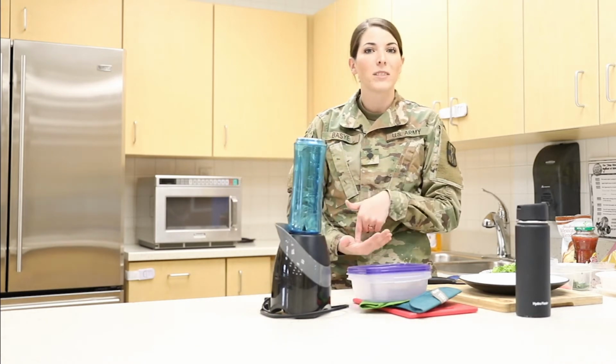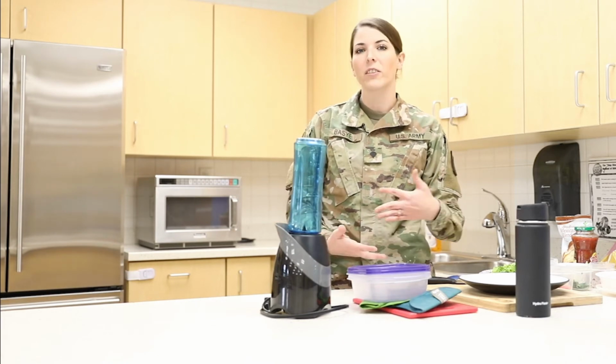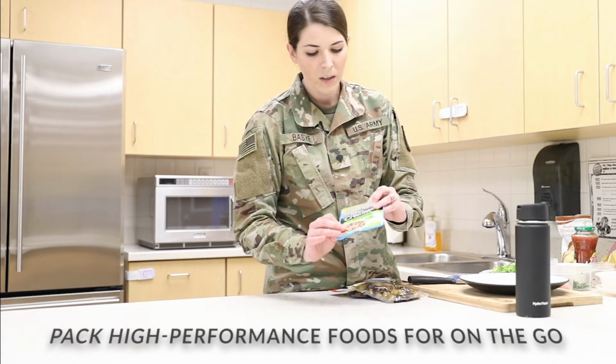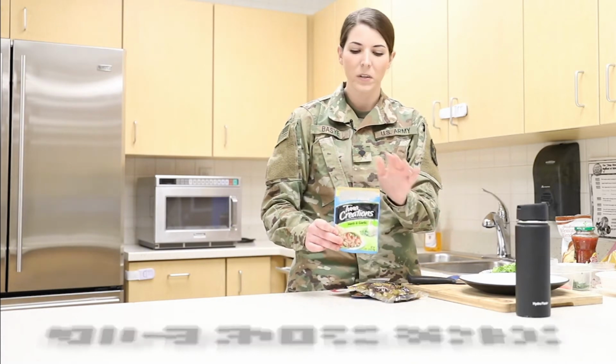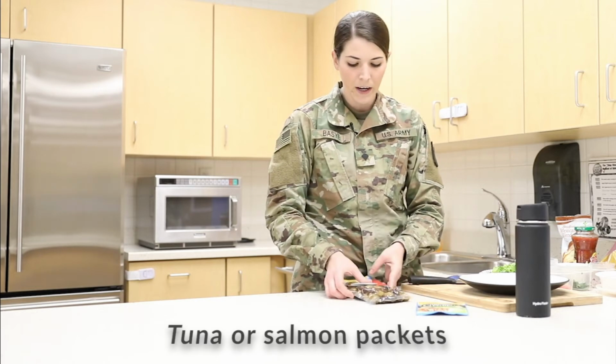In situations where maybe you can't bring something like a blender, we do have some tips, different things that you can buy in situations where maybe you just have a microwave or just have a refrigerator. I got a few things. First, we got some tuna. Comes in a package, super sustainable, comes in a lot of different flavors, so you have some variety.